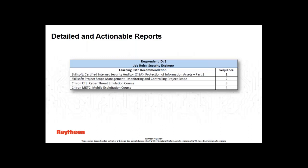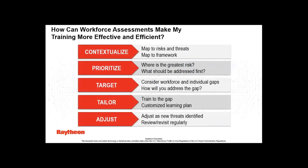So with that, great. I'll turn it over to Stuart to tell you a little bit more about where we go from here. Thank you very much, David.